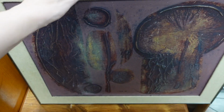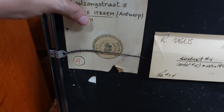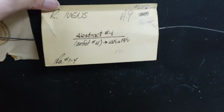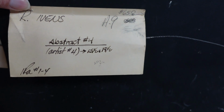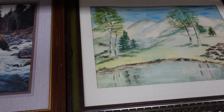1966. It's kind of like textured, but look on the back. Abstract. R. Ivens, Vogelzangstraat, Antwerp, Belgium. Oh, it's fancy. It's one of those fancy. Look, $65 or $650. One of those. There's also this watercolor that I'm just kind of eyeing up, but I don't know.